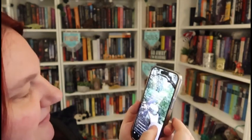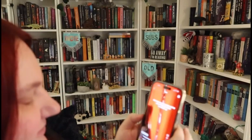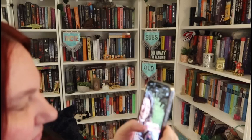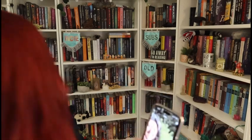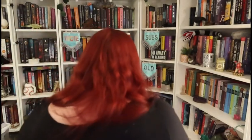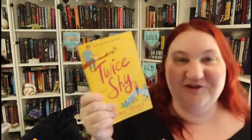Oh, wait, hold on. Do I still own that book? Wait, pause. This is so annoying. What are you holding? Do I own this book? I forget. Looking for a Hogle. I do! On here, she's holding Twice Shy. I have Twice Shy. It's a different edition, clearly. But it's by Sarah Hogle.